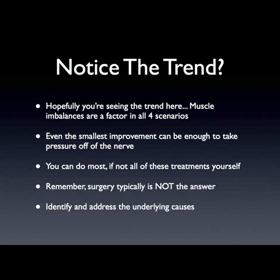Okay, so if you implement some of what we've talked about here today, again, it doesn't take a lot. So the good news is also almost everything I've talked about as far as these treatments go can be done on your own by yourself. Okay, you don't need to go to a doctor. You don't need to have surgery. And again, typically things like surgery aren't going to be the answer long term. That's why so many people who do have surgeries have to have repeat surgeries.